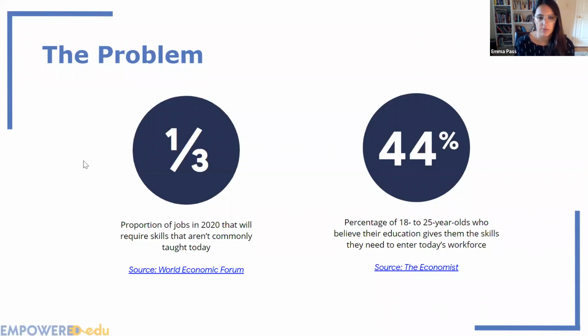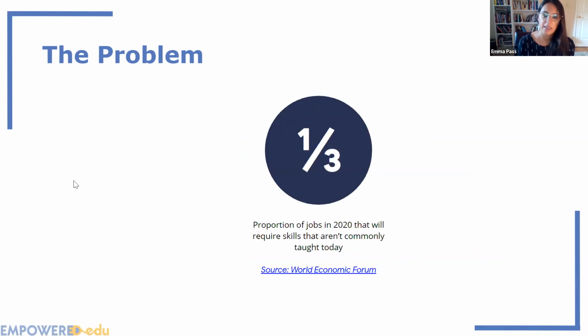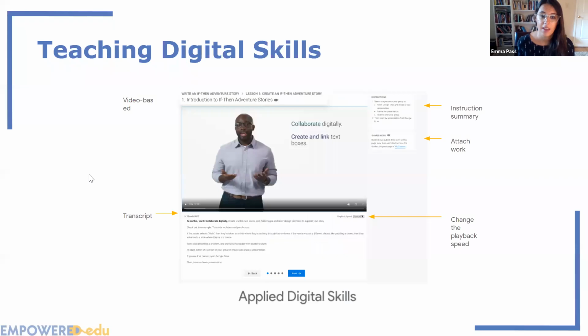2 facts based on a recent study by the World Economic Forum. The first one is that 1/3 of jobs in 2020, so last year, will require skills that aren't commonly taught today. Those skills are really pretty basic technical skills. A lot of people, when we're talking about tech skills that we're not teaching, their minds jump really far ahead to coding and virtual reality. But in truth, the skills that aren't being taught today are often really basic skills like balancing spreadsheets and formatting a professional email. A great tool to help bridge that gap is a Google-based platform called Applied Digital Skills.